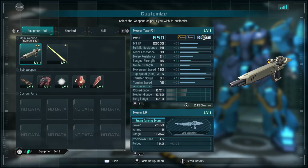23k HP. Jumping down to the movement side of things, 132.15 pretty much puts it on par with the Gyaradoga that it's based off of, but we'll say it's a little slower compared to some of the other suits at 650 cost. What makes up for that is you do get 80 thrust right off the bat, which is a lot compared to some of the other stuff that comes with its stock. And then turning speed of 72 is actually pretty decent. It's not bad. It definitely is a lot better than some, for sure.